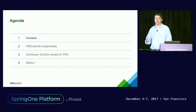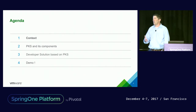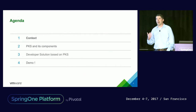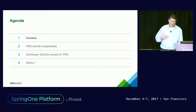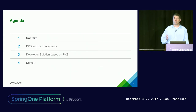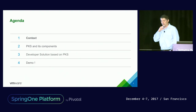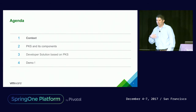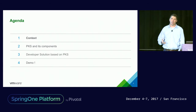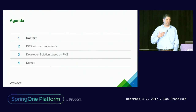From a goals perspective, PKS is intended to deliver production-grade Kubernetes clusters to the enterprise in a simple-to-deploy manner, but even more importantly than that, a simple-to-operate manner. I've done a lot of container deployments and container orchestration deployments using Mesos, using Kubernetes in a previous life before I got to VMware. And standing these things up can sometimes be challenging, whether using open source components or enterprise software. But it's not impossible.